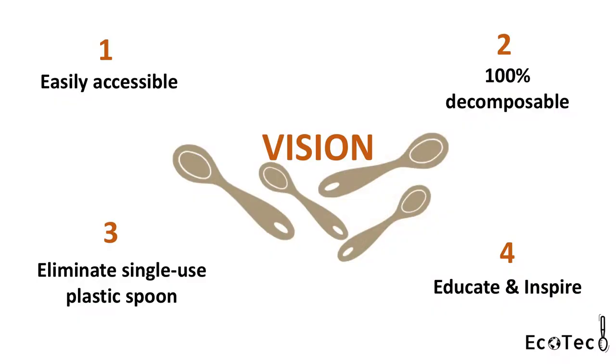With this, we have a certain vision with our product, with the edible spoons. First of all, we want to make sure it's easily accessible. By keeping this solution an open source solution, you're making sure that anybody and everybody can apply this solution into their own lives at any time. Second, we want to make sure it's 100% decomposable, meaning that it won't pollute the earth at all as much as the single-use plastic is.